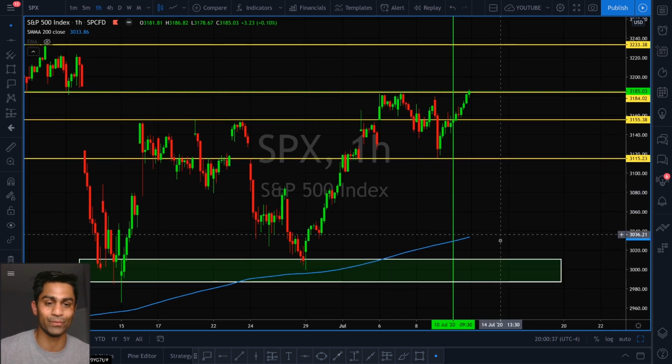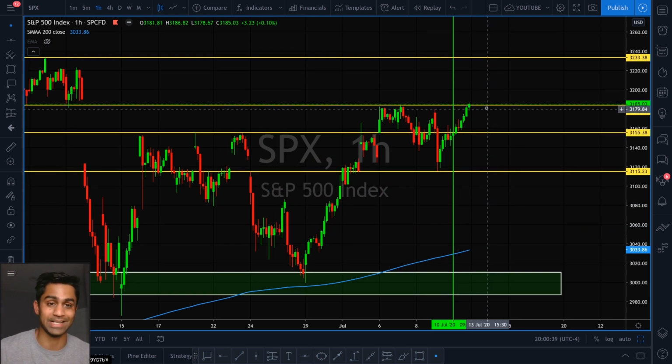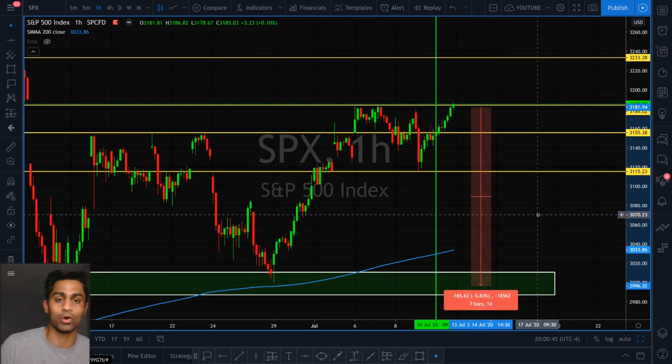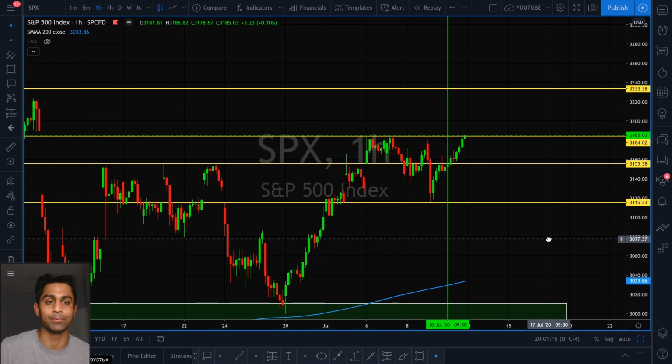I personally don't think we're going to retrace to 3,000 because that's going to be a drop of almost 6%. And in the market environment that we're in, where essentially the Fed is there to backstop every move of the markets, and there's more and more buyers coming in, and the tech sector essentially driving the markets to near all-time highs and breaking out of these levels, it's very difficult for anyone who is trying to short the market to bet against the market that we're in, because there's just so much buying momentum right now.